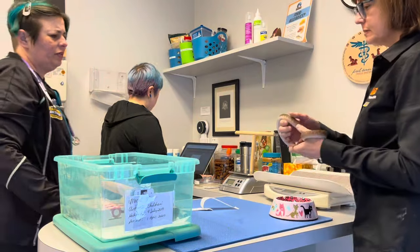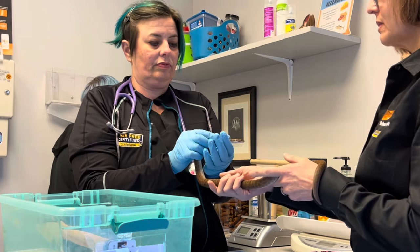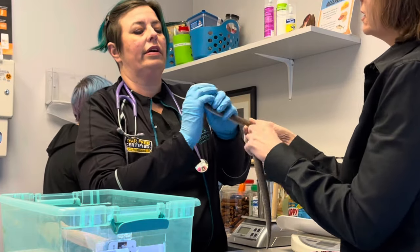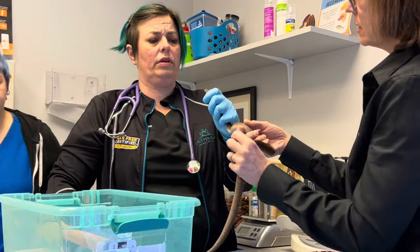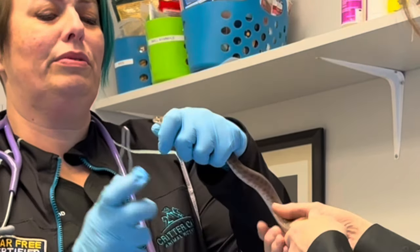And then at some point I grab hold of him again because Dr. Pfaff was getting equipment ready. And now we're finally starting the official exam, where she is going to palpate him, look in his mouth, and we are going to get a swab for nidovirus testing. And notice that she's gently holding behind his jaws and restraining the head. We have to do that.